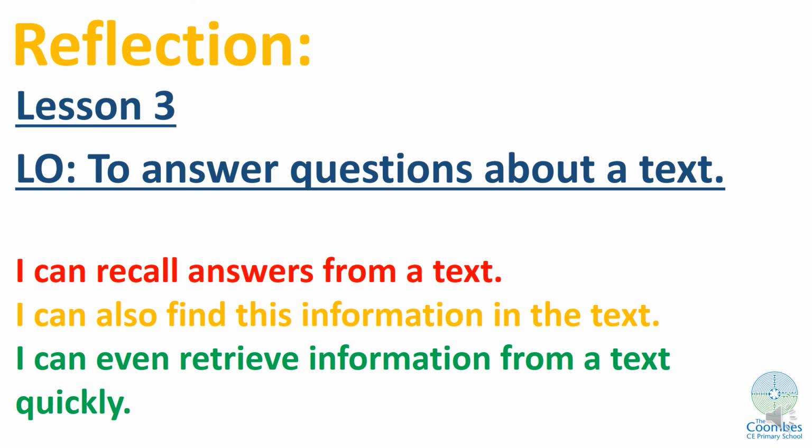It's time to reflect on today's learning then. So today you are answering questions about a text. Could you recall the answers from a text? Could you remember the information? Could you also go back to the text and find the information in the book? And could you even find the information really quickly? Well done in today's lesson.